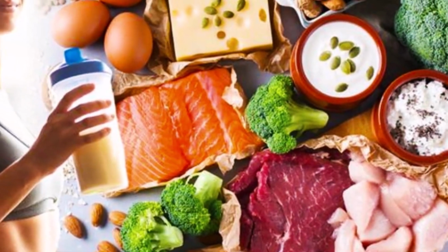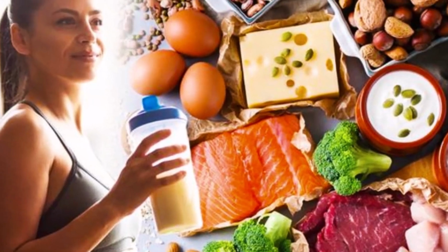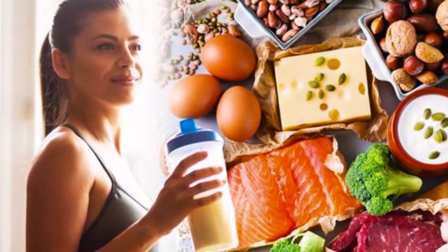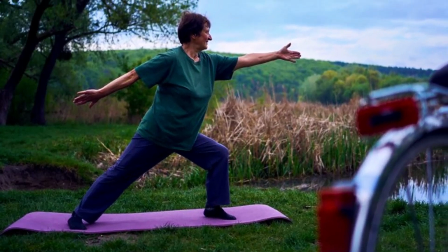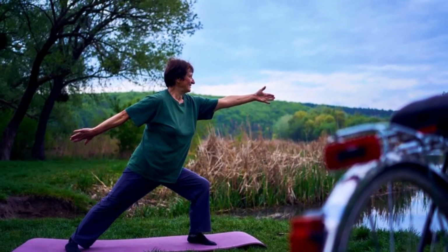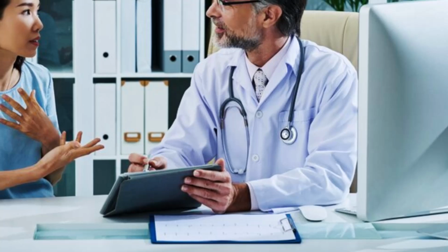Excess weight can strain the heart, so maintaining an ideal body weight through a balanced diet and regular physical activity is beneficial. Staying physically active. Gentle, regular exercise, like walking, swimming, or cycling, can strengthen the heart, improve circulation, and reduce symptoms of heart failure. Patients should consult their doctor before starting any exercise program.